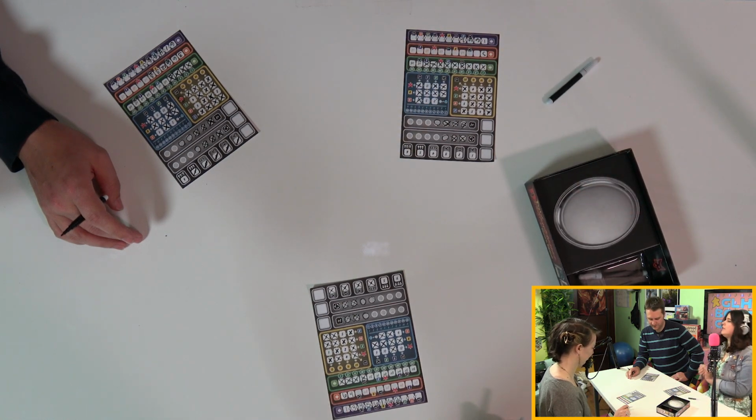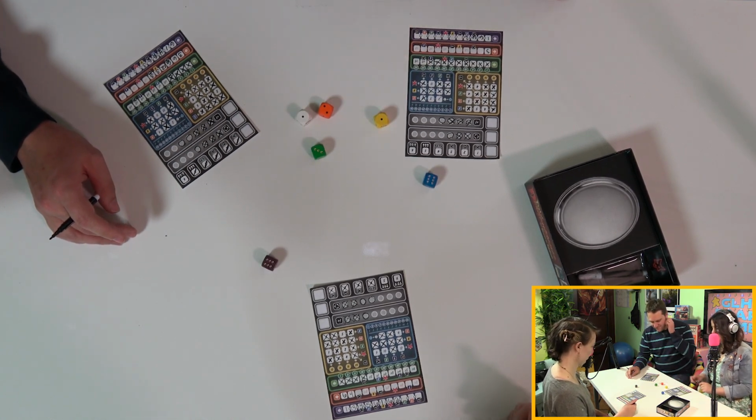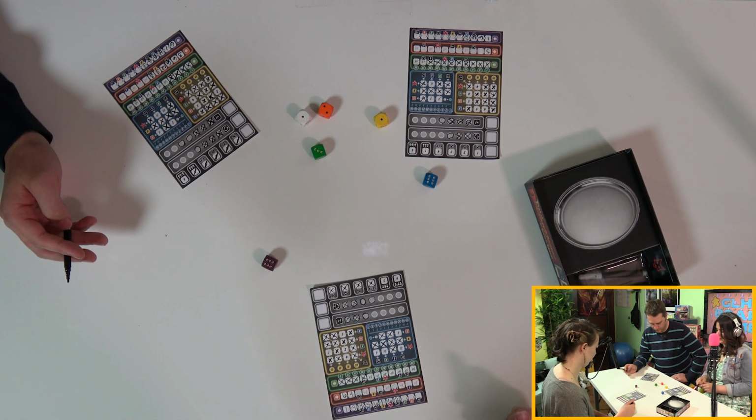Wow, you can just yoink from other people's dice. Well, that's how you get a higher score, I think. Now we know. Oh, boy. Okay, so blue is 7 this time around. Not great. These all are terrible.